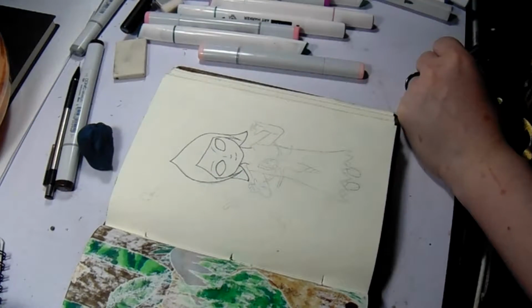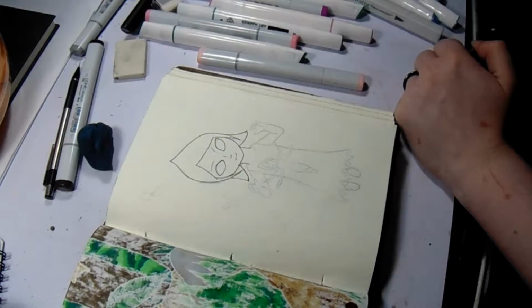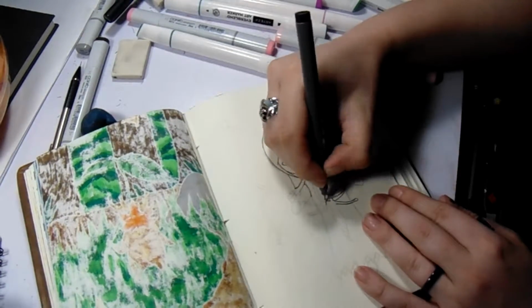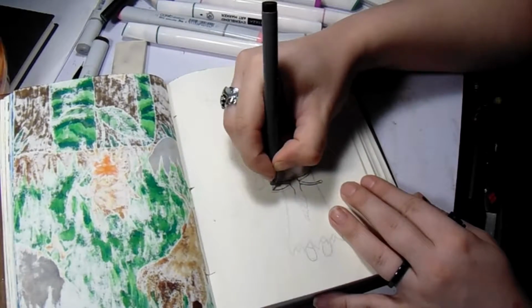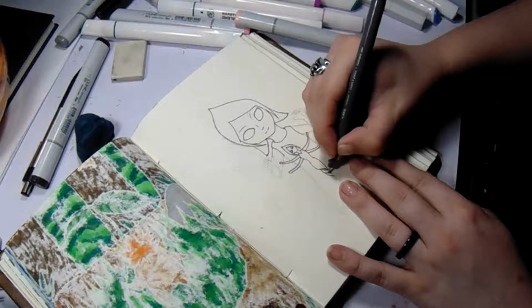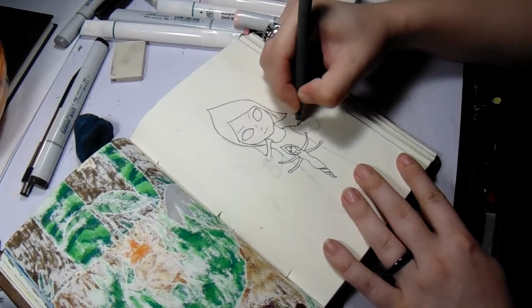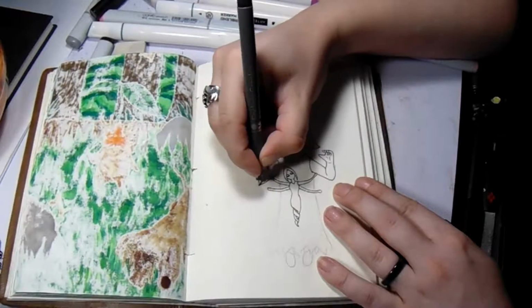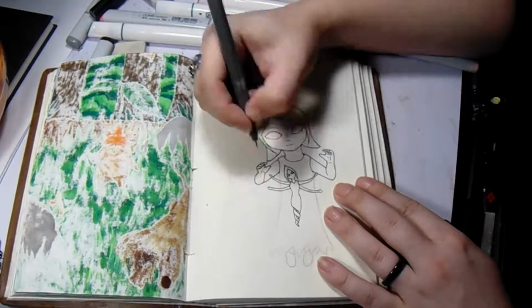And I kept the colors simple. She's blue. The fairies are a pink color. I don't like pink. I really can't stand pink. But I figure, you know, I haven't really used pink on anything else. I should at least use it on one set of fairies. And then the background is just a very, very dark green. And I'm really happy with how it came out.